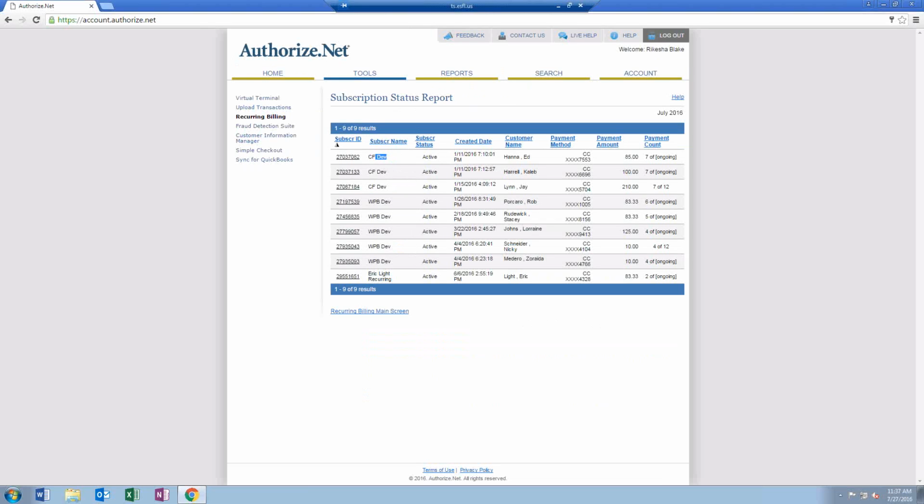Now, Customer Information Manager is the next thing I wanted to show you. The Customer Information Manager allows you to store clients or donors as a customer profile, including their PCI compliant credit card information. It actually saves it masked so that you don't see the full information, but it does allow you to save that under PCI rules. You could use this if you have clients that have given you permission to process their cards each month, but their monthly amounts change every month.